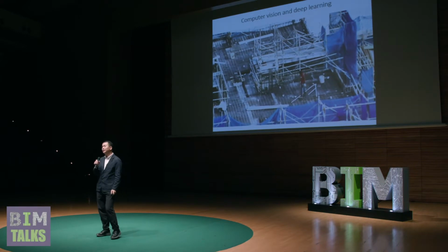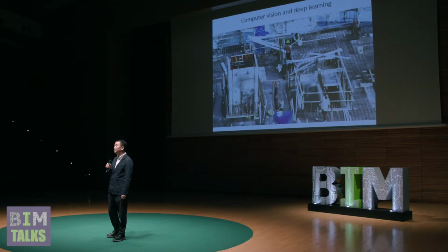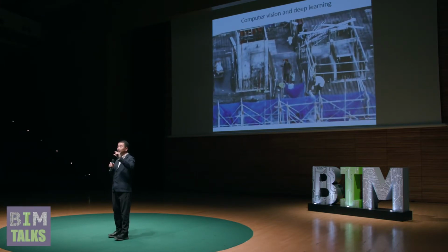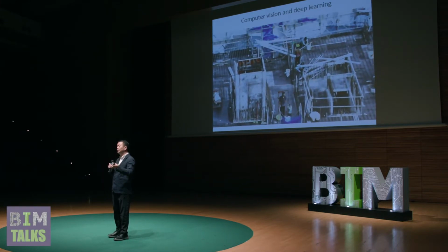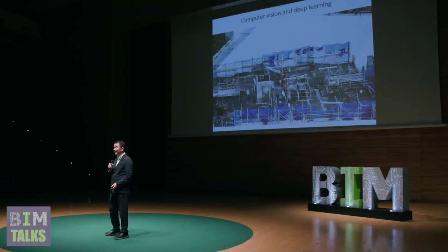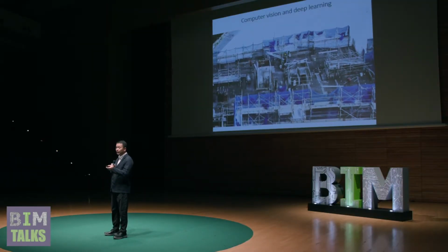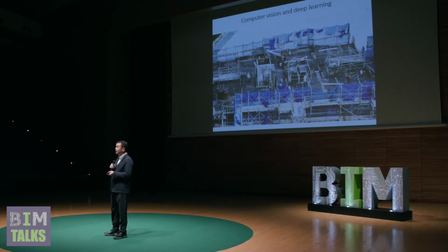But this thing doesn't even work because even in the insole, it's not stable enough. After a few months, the material is not durable. It doesn't work anymore. Also, it's very stinky. People would not wear it. So we now change to a different technology. We think, okay, shoes no good. Maybe computer vision is better.